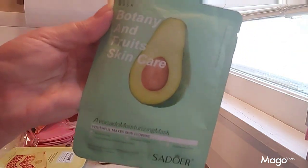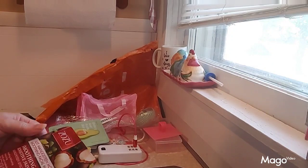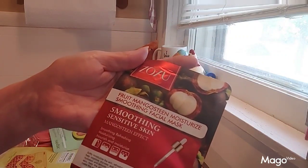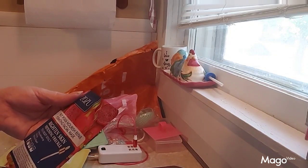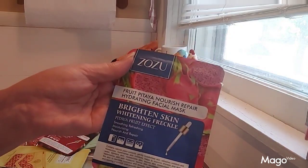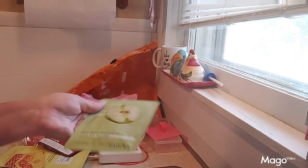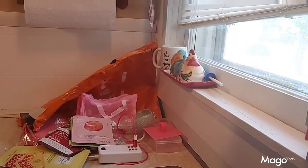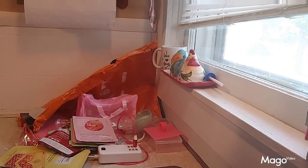Avocado, which I have heard of, avocado mask. Like I said, these particular ones were all 98 cents. Fruit Mangosteen Moisturizing Smoothing Facial Mask, from a company called Zozu. This is also from Zozu, a Fruit Pitaya Nourishing Repair Hydrating Facial Mask. This one is from Sidoa, and it's apple. This is Sidoa, and it's grape. I actually bought two of those because this one's going to go in a giveaway. This one is Sidoa, pink peach, peach face.